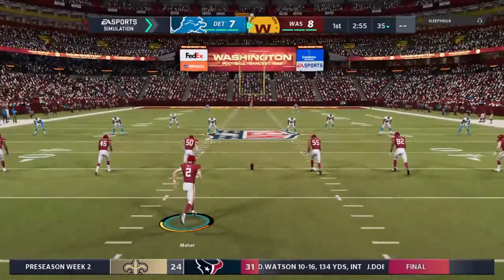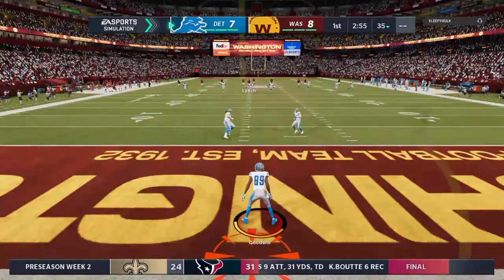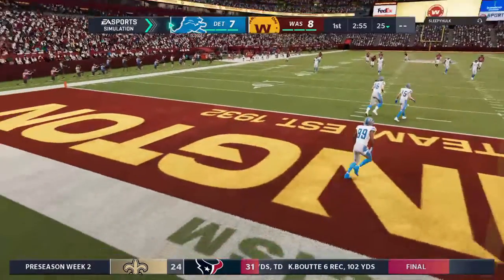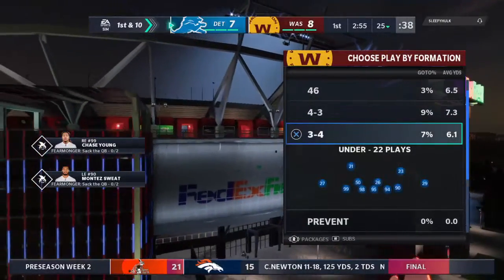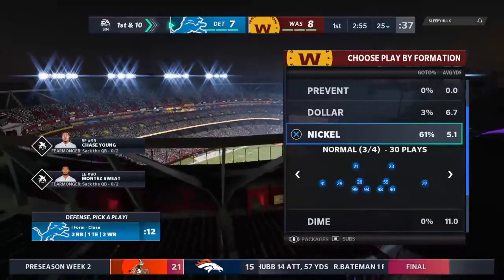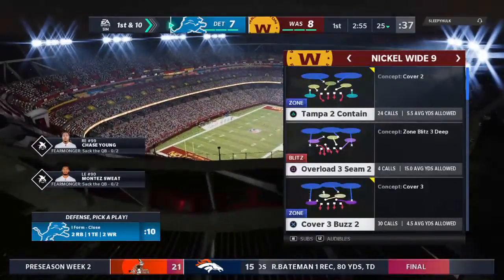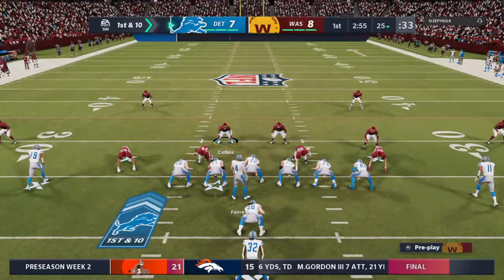So they throw the pick six. They'll get another shot at it now as this one's in the air. And they will not get a chance to return this one as it's through the end zone for a touchback. The Lions offense ready to kick off their next drive.